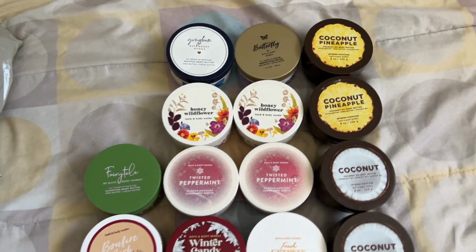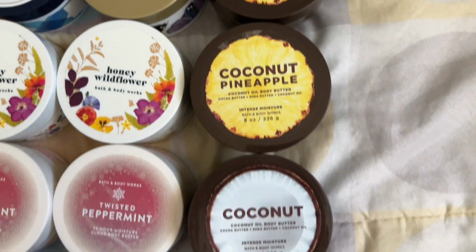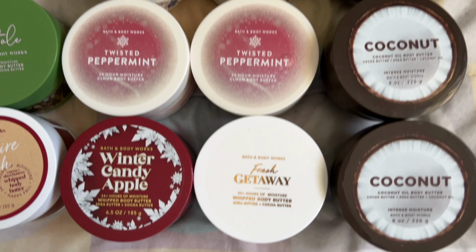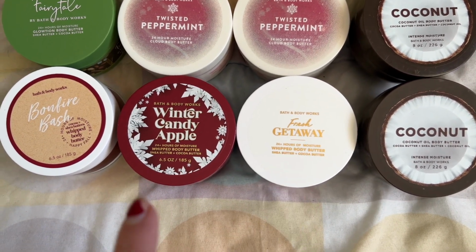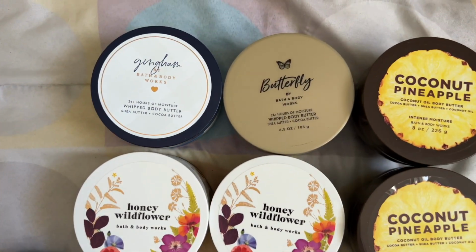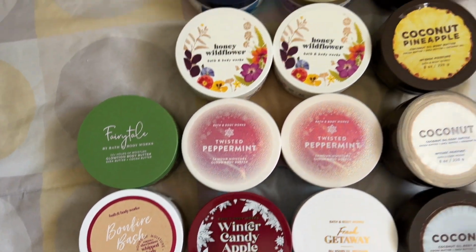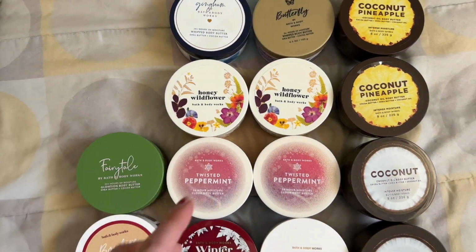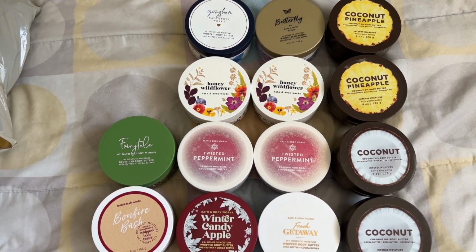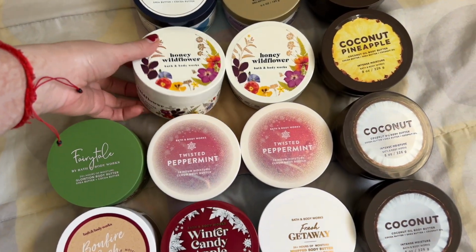Let me go ahead and show you everything I have. I have 2 coconut pineapples, 2 regular coconuts, fresh getaway. Oh, I'll just do it side by side. Fresh getaway, winter candy apple, 2 twisted peppermints, 2 honey wildflowers, a butterfly, a gingham, a fairy tale, and a bonfire bash. Now, when honey wildflower came out, I went crazy with that scent. I absolutely fell in love with it. Now, I think I've kind of gotten tired of it, so I'm having a hard time going through my honey wildflower scents, but I definitely have to try.